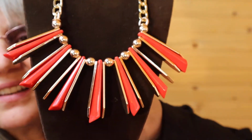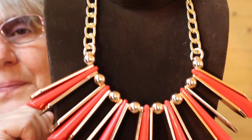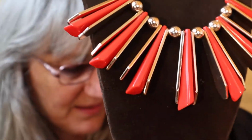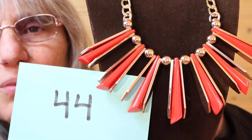I see I put something in the wrong spot, just cleaning up after myself. Here's an acrylic piece. It is another fun one I like, very much so. New, never worn. Isn't that great? And this is gold tone. And it is acrylic, you guys. Number 44. Red, number 44.